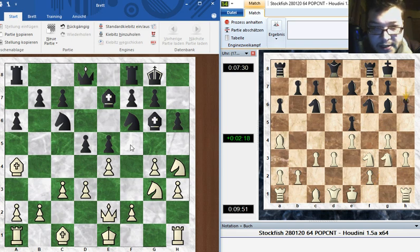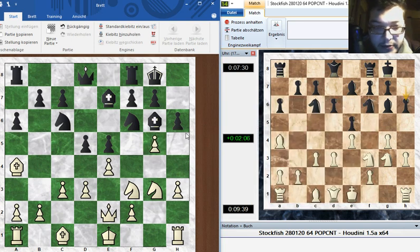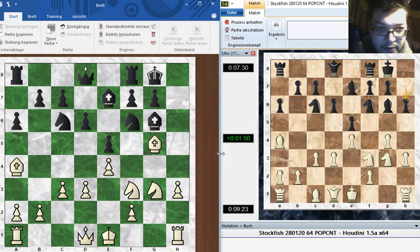And after h6, h6, g5 is now what Stockfish thinks. h6 followed up with g5, immediately trying to open things up on the king side. Instead of d5 we had h6, and now g5, no time for that. If pawn takes and knight takes, or bishop takes seems logical enough.